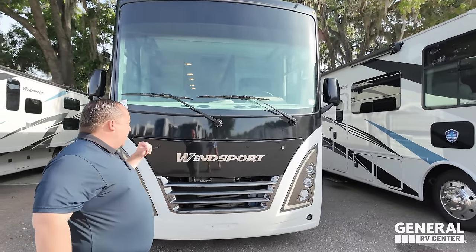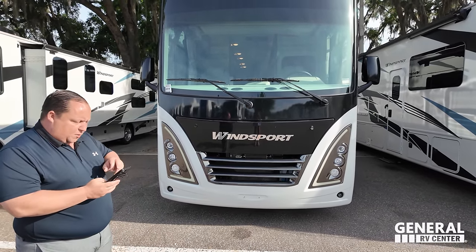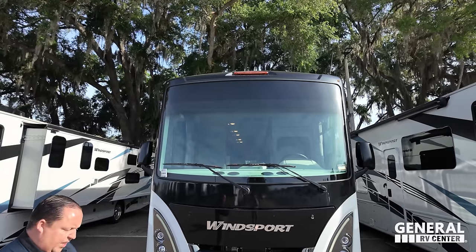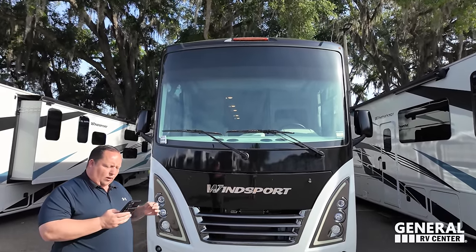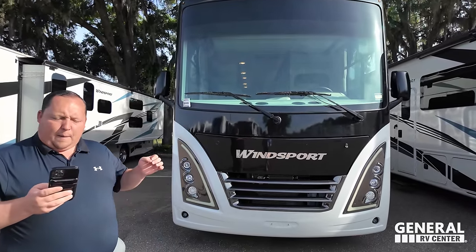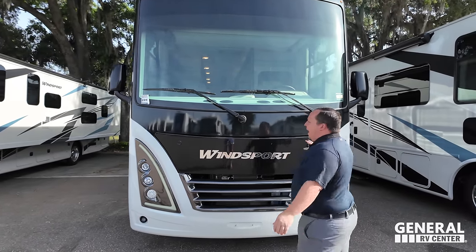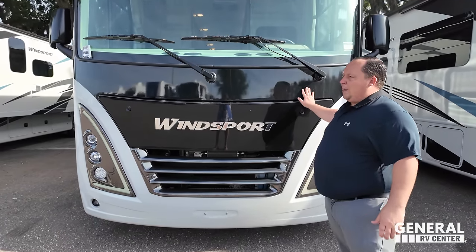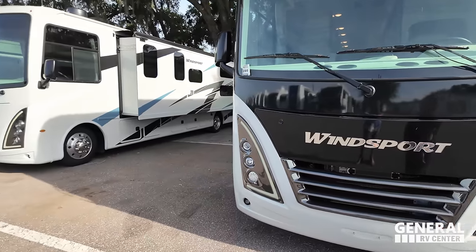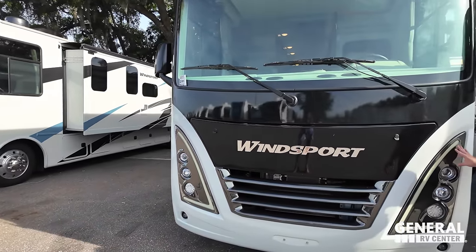Model is Windsport 34R. The actual tip-to-tip length of this motorhome is 36 feet long. We have an 8,000 pound hitch, 50 gallons of fresh water, 40 gallons of both gray water and black water. Look at this up front here. This does have the beautiful optional partial body paint front. If you look at that Windsport there, that's what it looks like without it. I love these nice sleek head looking designs, chrome.